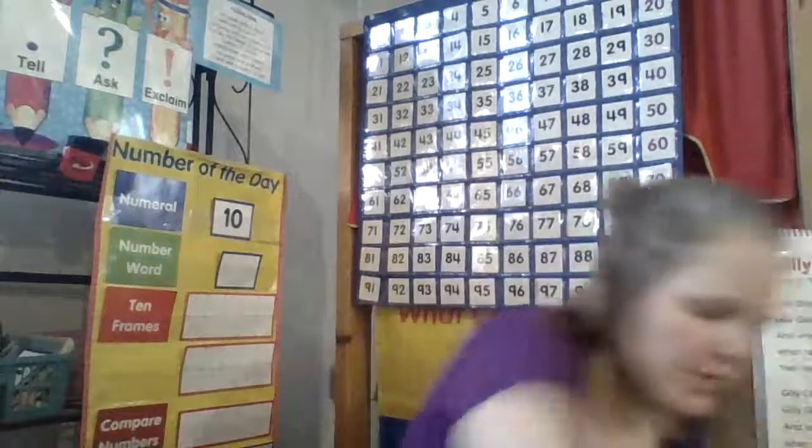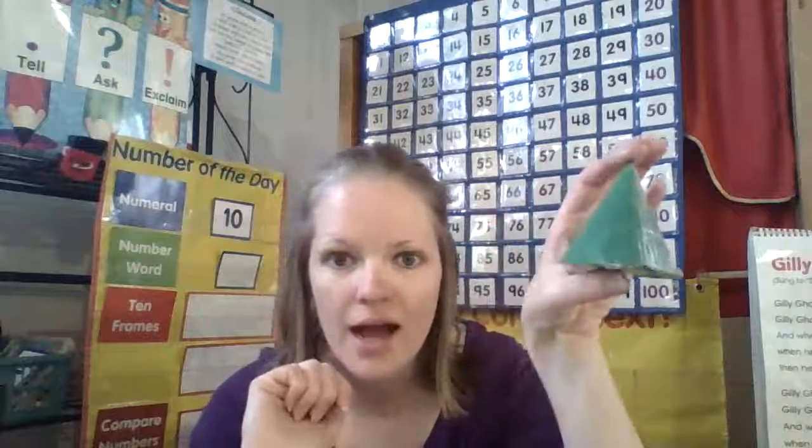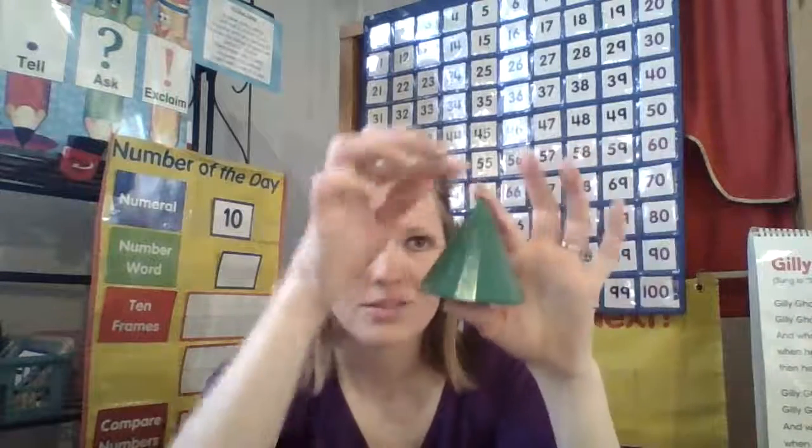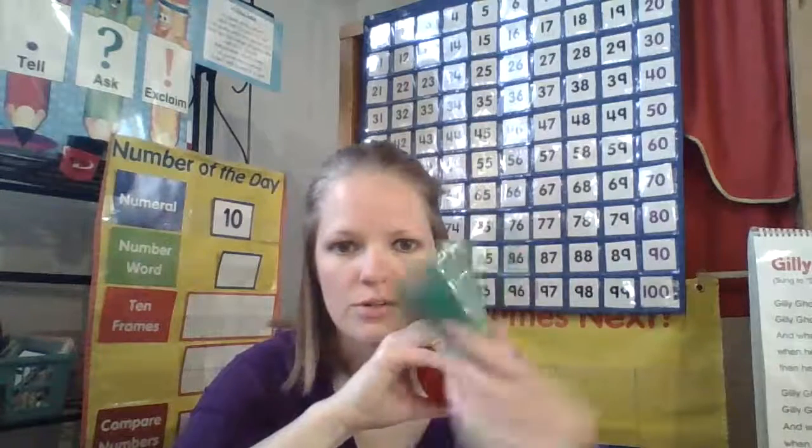We're gonna go over our 3D shapes. We haven't done this for a while, so we're gonna kind of review our 3D shapes. This one is called a cone, right? It has a point at the top and a flat side. This one is a sphere. Remember, this is the only one that you can really roll in your hands like this. A cylinder does roll, and a cone does roll, but it just kind of goes in a circle, right? Okay, so that's our sphere.